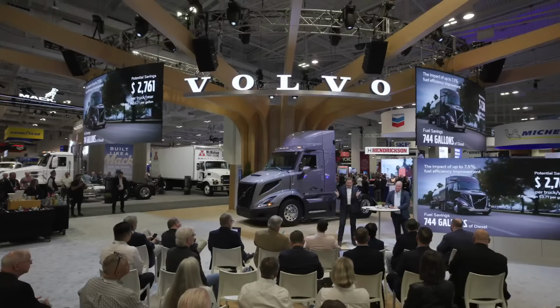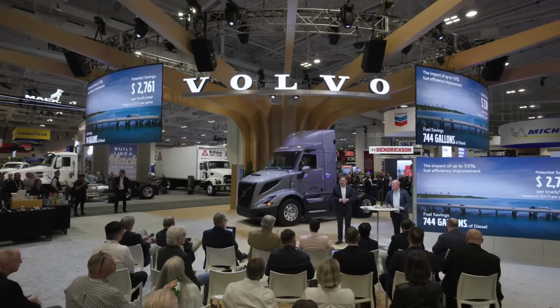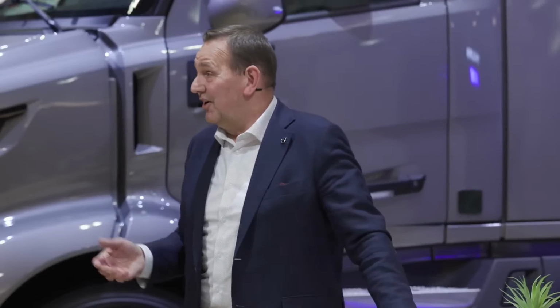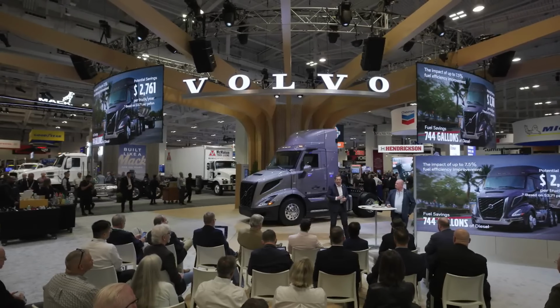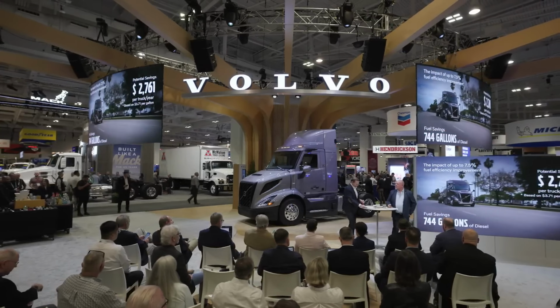Now, let's take a fleet with around 50 trucks. If that fleet, and I hope they will, has 50 of these beautiful VNRs, you're basically talking about a cost saving of $700,000. And that, ladies and gentlemen, is total cost of ownership. That is competitiveness. Then you can go out and compete with the others. Because $700,000, I think that's a lot of money.